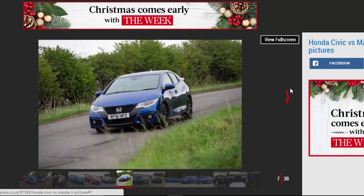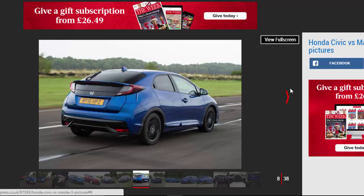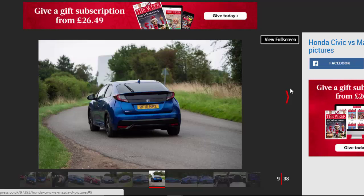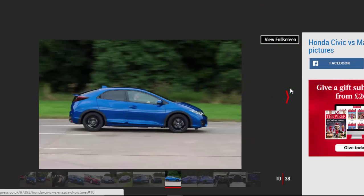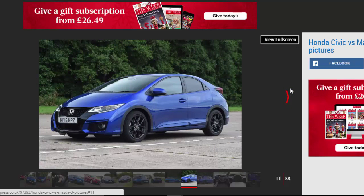Best hatchbacks on sale right now. But it's not the only sporty hatchback with a small-capacity petrol engine and wallet-friendly price tag. Like the Civic, the Mazda 3 is due to be upgraded, but even in its current form, it serves up plenty of style and driving fun for buyers on a budget.